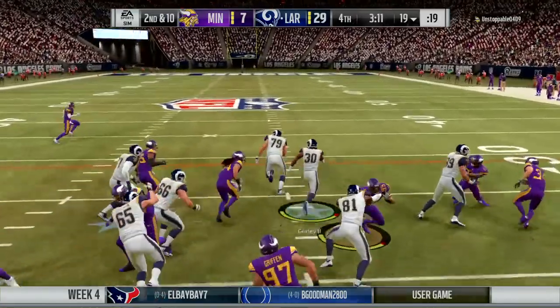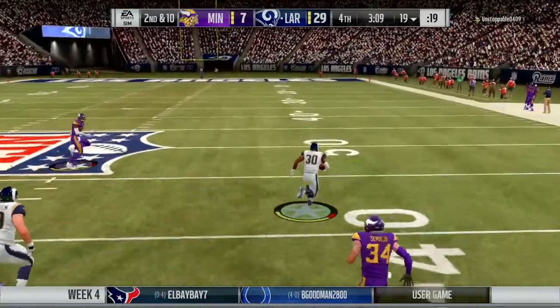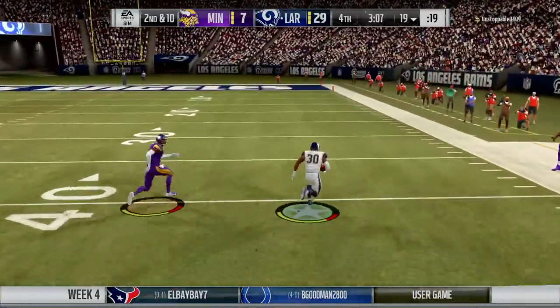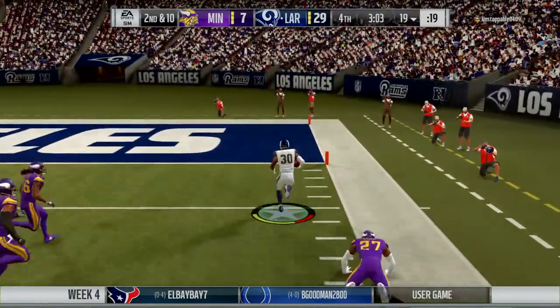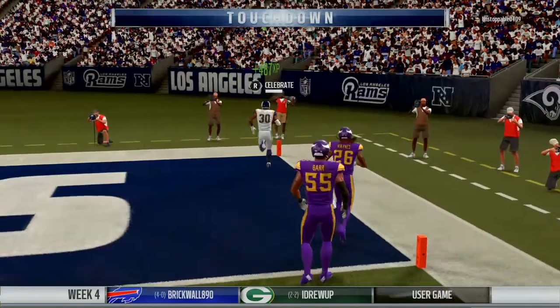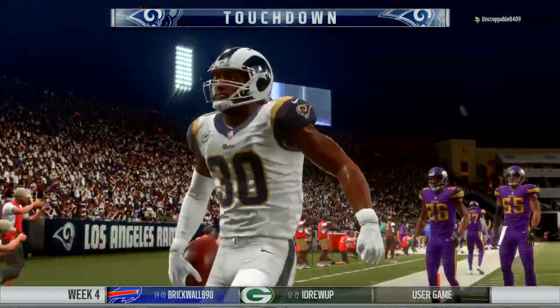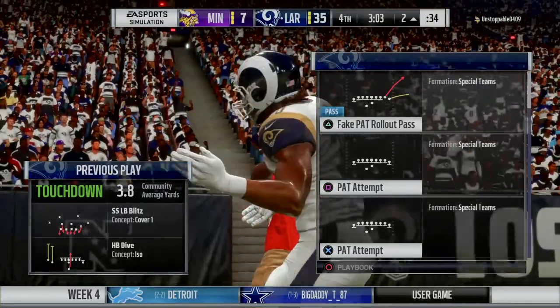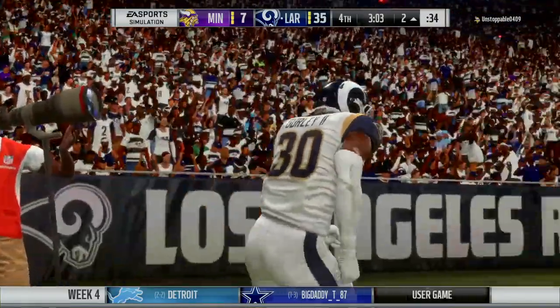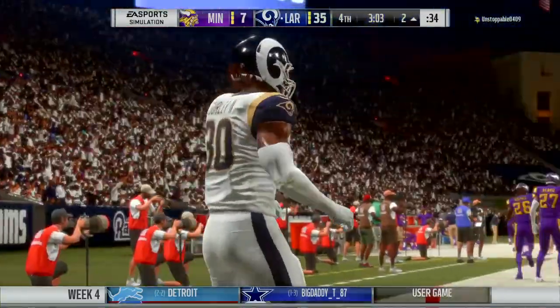Goff turns and gives to Gurley. Big hold at the 30. And a cut to Todd Gurley. Wave goodbye. And he's going to take this one in for a Rams touchdown. Todd Gurley, 81 yards. And the Rams add on to their lead.